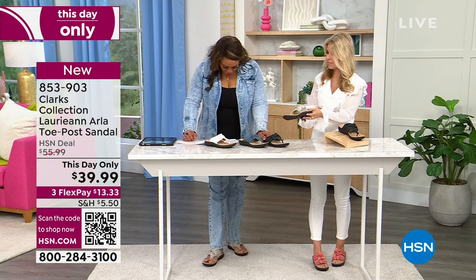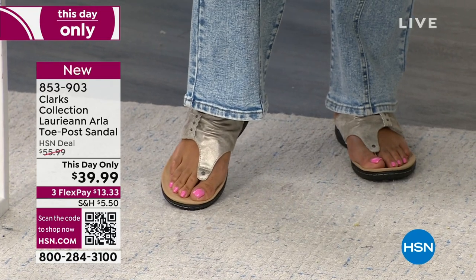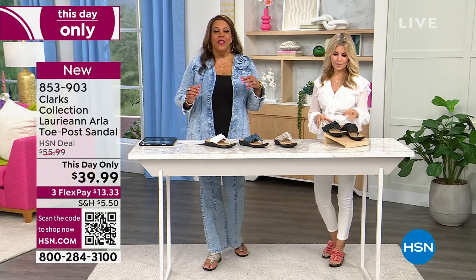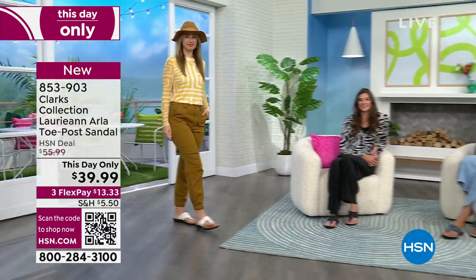It's not a flip-flop. You guys, these are absolutely beautiful. I mean, they're just a beautiful sandal. I love when you have the ruching there. That's absolutely different. So if you're looking for a sandal that you can wear with your jeans, you can wear with your crop pants, wear with your Bermuda shorts, wear with your maxi dresses.